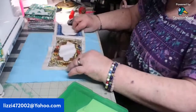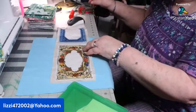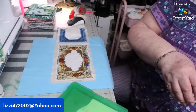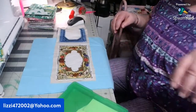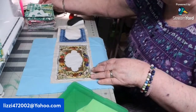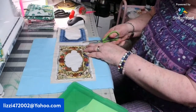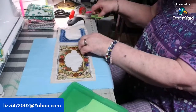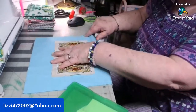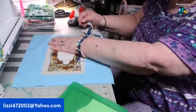I want to start with a piece in the center. No, that one, it's not ironed. What am I doing with this knife here? I gotta get that out of here. Knowing my luck, I'll drop it on the floor. But I'm going to start with this piece. What should I start with? I'm going to start with just a focal point in the middle. And I think I'll do this one. That's pretty.